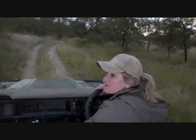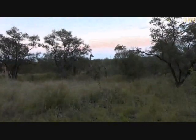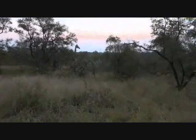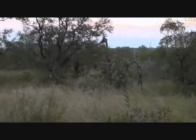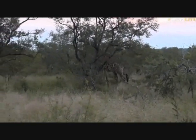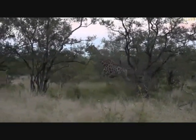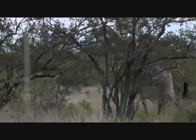Oh, I found something else that's got spots. It's not a leopard though, but I'm sure you'll enjoy this. Hello, giraffes. How are you guys? There's actually two of them, which is really cool. I have not seen a giraffe in such a long time. There's also a Coqui francolin calling in the distance. How cool is that? Just moving through the very tall grass.